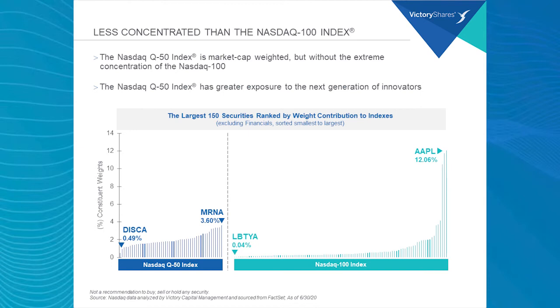But one of the things I really love about this chart is that it reinforces that concept of the Nasdaq 100's focus on today's leaders, the Apples, the Microsofts, versus the Q50 and its exposure to those next generation innovators. Sticking with that Moderna example, when it was exiting on June 30th, the Q50 index had it at 3.6%, still a meaningful exposure. As it graduated in July into the Nasdaq 100, its position size declined to just 20 basis points. So the Nasdaq 100 still has exposure to some of these next-gen innovators, but in much, much smaller weights, really setting up for that potential complementary exposure QQQN could provide to someone who is an existing shareholder of something like the Nasdaq 100 index.